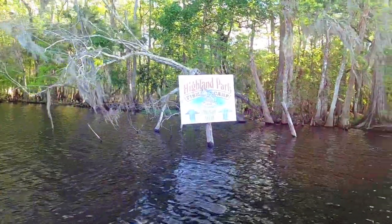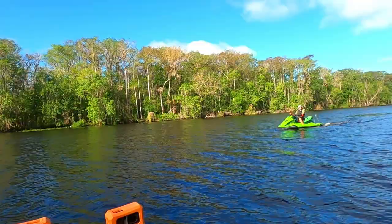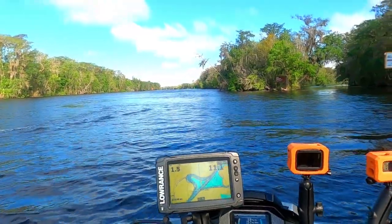Fish camp. So this would be the right canal off of the river. All right, we'll go down the canal now.